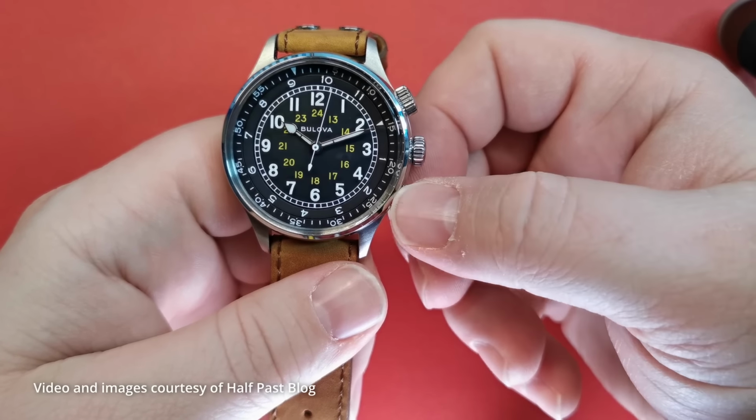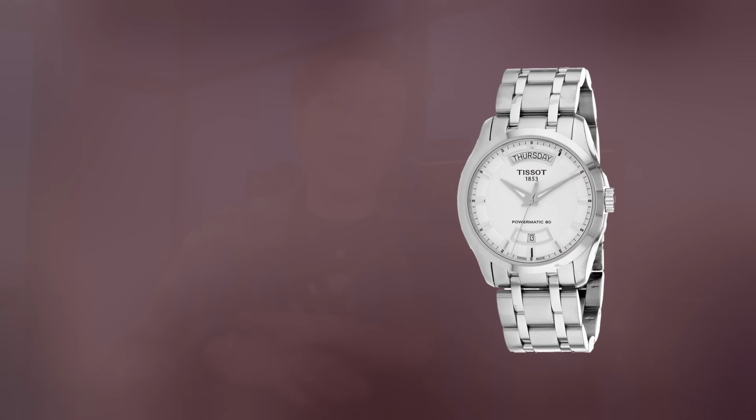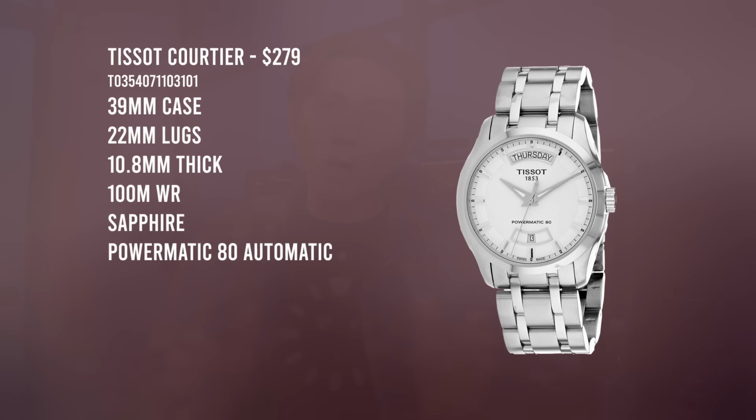Okay, number 3 on our list today, we're going to take a look at the Tissot Courtier Automatic. This is kind of like a great all-around watch. It can kind of do everything. It does have very much of a dress style, but it's combined with the sapphire crystal and 100 meters of water resistance. So you get a dress style watch that can really take a beating for everyday wear.